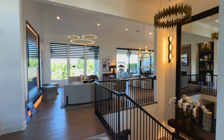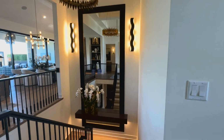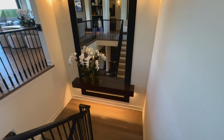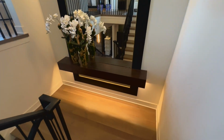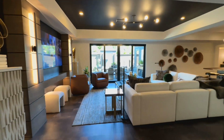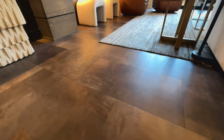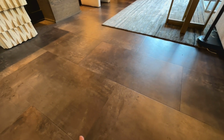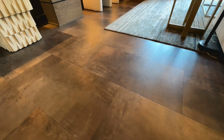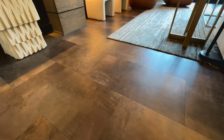So here we go. We're gonna take a look downstairs. Beautiful mirror, gold accents throughout. You got the mantle down here. And then this floor, I'm not sure, I'll have to put the info for the floor on the screen. It feels like a luxury vinyl planking, but it looks like tile. I haven't seen this material before, but if I had to guess, this is probably very similar to a luxury vinyl planking.